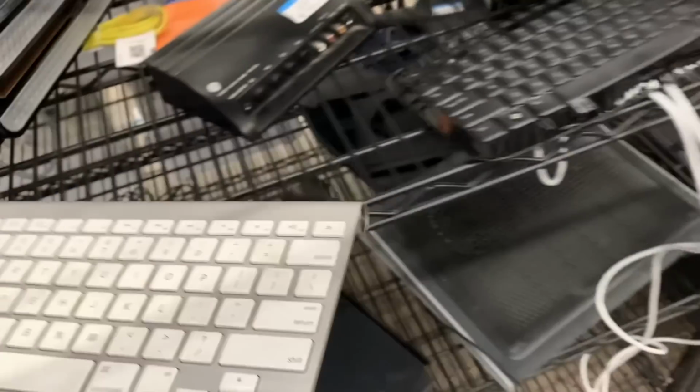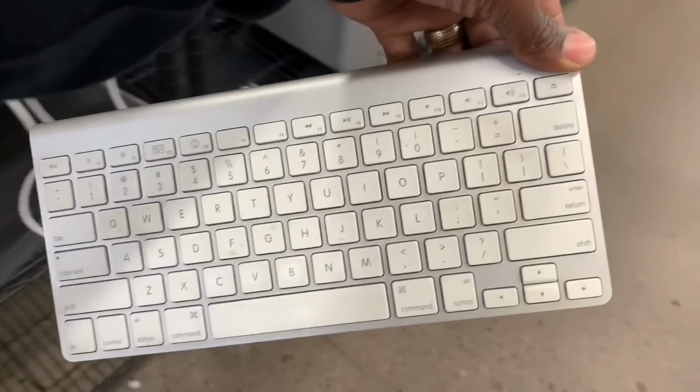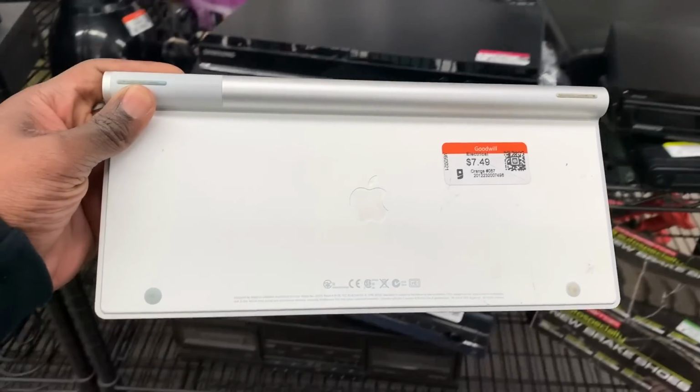Now, anytime I find these in the thrift store, I usually always grab them up. Two things to look for: make sure the button still works, because I've seen some where the button is like smashed in, and also make sure that the screw for the battery is still in there, because if it's not there, it's basically inoperable. So I'm definitely going to be grabbing this one up, and those usually sell for about 40 bucks.